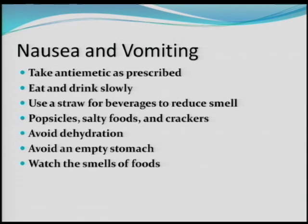Popsicles, find out what's better for you. Salty foods, most patients find salty foods, crackers, things of that nature help. Avoid dehydration, avoid that empty stomach. If that stomach gets empty, you're going to have more nausea.